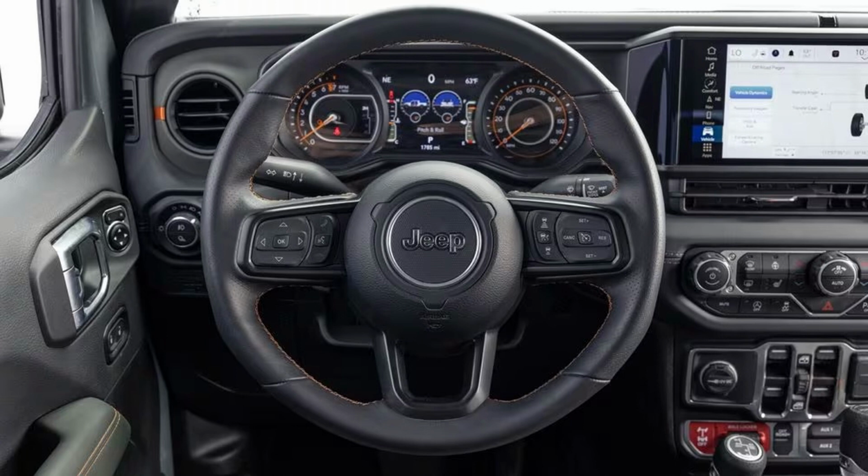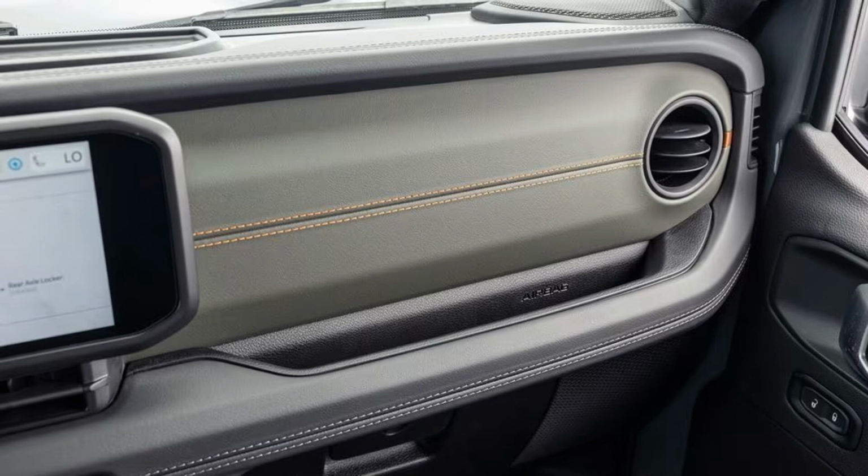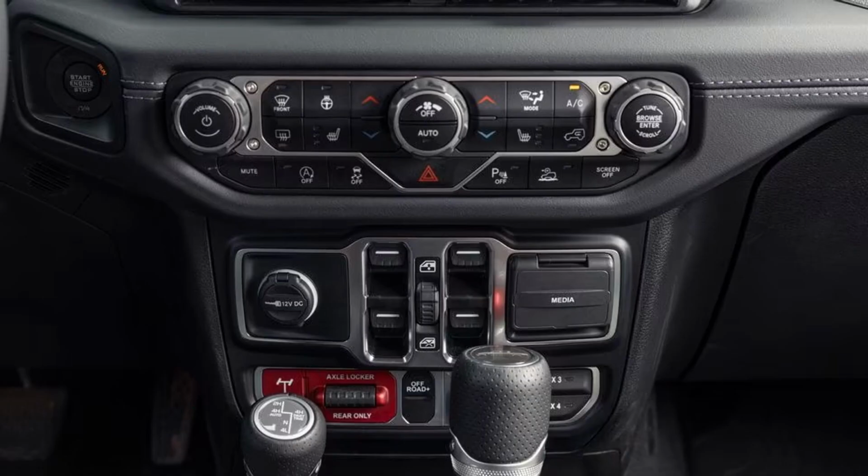With the Gladiator's transfer case in 4 auto or 4 high, off-road gives drivers the most freedom to steer with the rear and have the most fun on open and bumpy terrain. While in 4 low, off-road is the best combination to keep traction while still powering through slower speed obstacles.